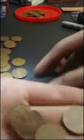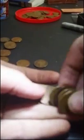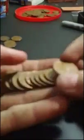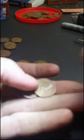Alright guys, I'm back. I just had to go make a phone call. Just going to look at all the backs here real quick because most of the errors you're going to find are going to be on the reverse of the coin. So, at least for the Lincoln series, 36 plane. What is it? I'll have to.